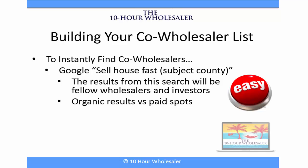Now, the reason that these are going to be fellow investors is because other investors, especially wholesalers, pay to optimize keywords. Now, why would we pay to optimize keywords in Google, such as sell my house fast? Because motivated sellers are typing in those types of words. When somebody's in a jam and they need to sell their house fast, that's what they're typing into Google. And in most cases, hopefully, they're typing in their county or their town or their city. So make sure that you are doing the same so that you can find the people that are wholesalers targeting those keywords. Don't deal with the paid results, deal with just organic.